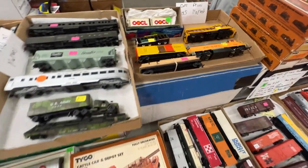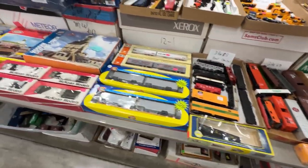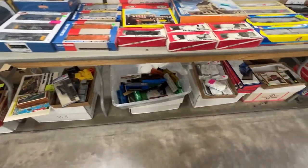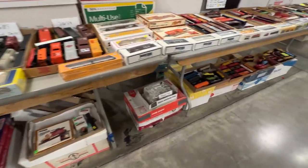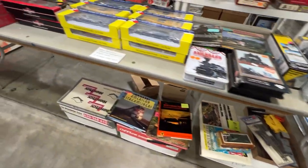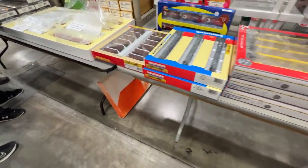Couple of other random parts engines, and unfortunately the parts miscellaneous junk box sort of sections were either not present at this show, or there just wasn't a lot of interesting stuff in them. A lot of it was like really cheap, Life-Like rolling stock and other such things.